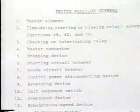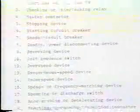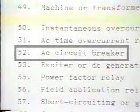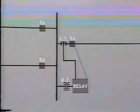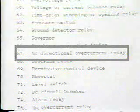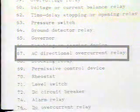For example, quickly running your eye down the list, we find a master contactor, synchronous speed device, distance relay, field circuit breaker, AC circuit breaker, ground detector relay, rheostat, frequency relay, line switch, and so on, all with their respective numbers. The circuit breaker is represented by number 52, so we can place this into our elementary diagram. And supposing the protection relay is an AC directional overcurrent relay, this would be device number 67.